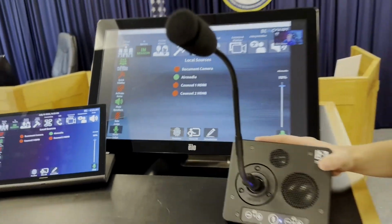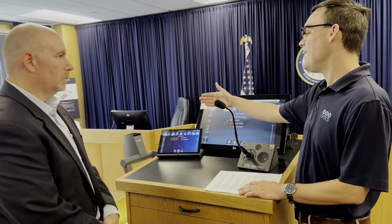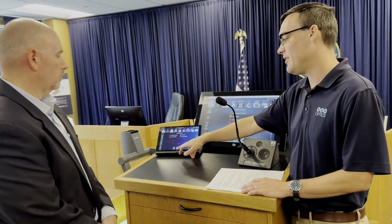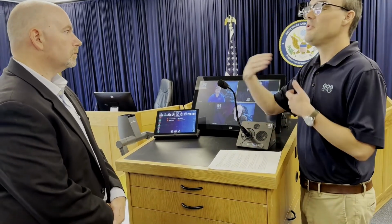Wow. This is such a cool touchscreen. If I was a judge, this is what I would want in my courtroom. And it's just designed top to bottom. I see you have annotation capabilities. You have the ability to preview things. And Craig, you were explaining to me that sometimes you don't want to show things to the jury until it's approved by the judge. Is there a system built in for that?